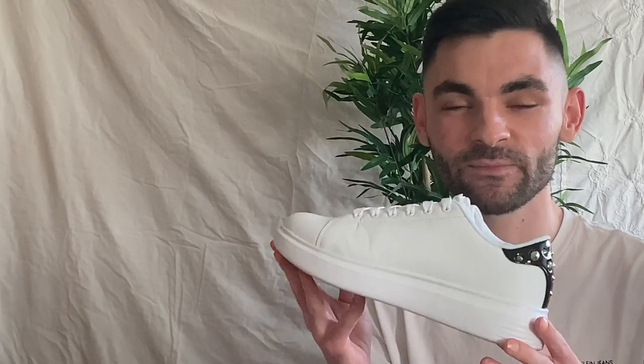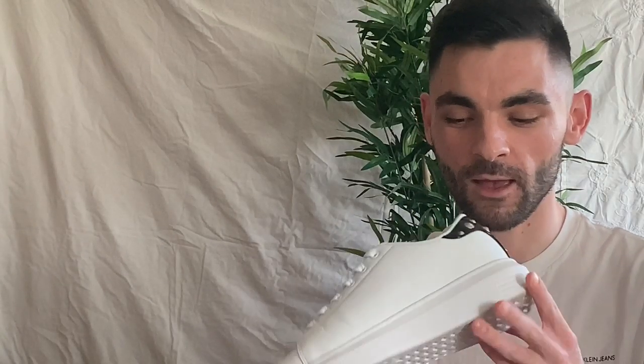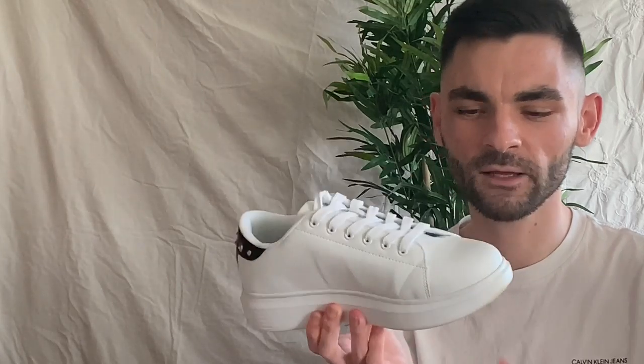So this is the first pair of trainers or runners that I did pick up from Asos. They are from Truffle Man. They are really light. They're kind of that foamy texture. I only wore these once and they didn't irritate me. You know, when you get new shoes and the back of them hurts your ankles, they didn't do that at all.